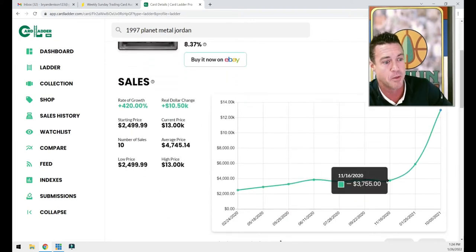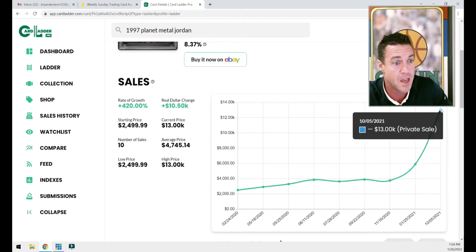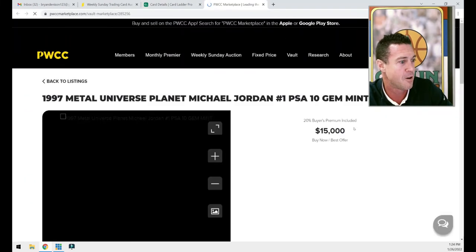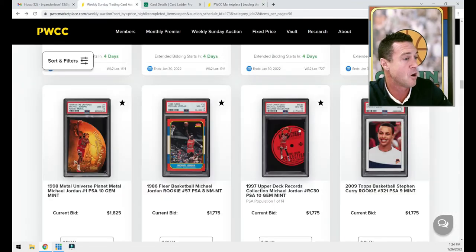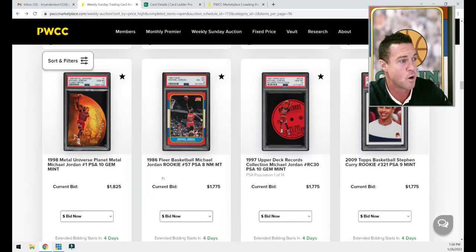And look at this jump on the last 2 sales from $3,755 to $5,900. That's a big enough jump right there. That's a 40% jump. And now we're up here. There was a private sale. Chris and them vetted. Let's look at that sale. Can we look at it? Does it tell me who bought it? I don't know what it tells me. Anyway, there's the card. Just a big time card, y'all. Anyway, that's the other Planet Metal. We're about to get to it.